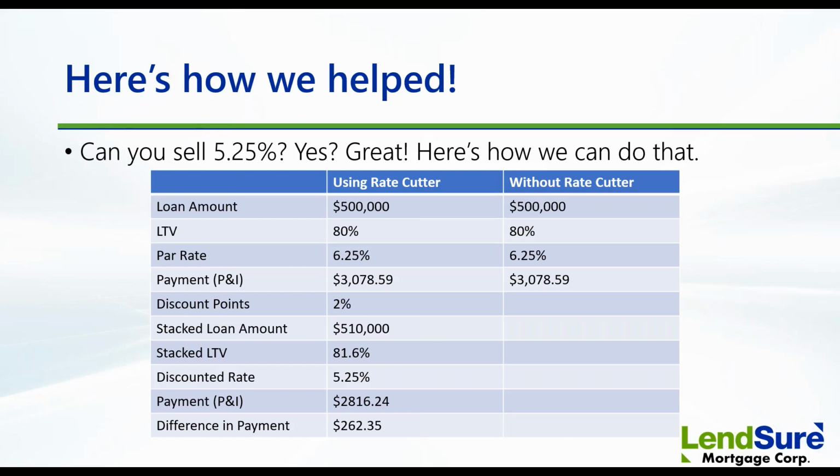We reduced your interest rate to 5 1/4, so that's a whole 100 bips. Your payment's now $2,816. So we're looking at a savings in payment of $262 with no out-of-pocket for your borrower. So what does this look like overall?